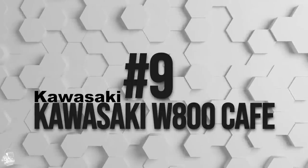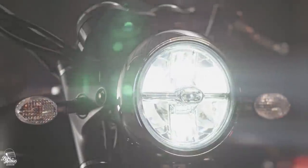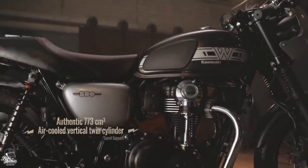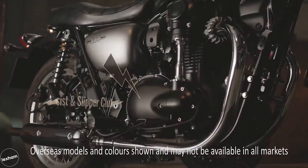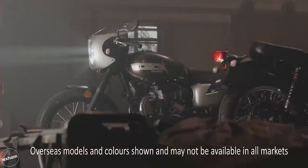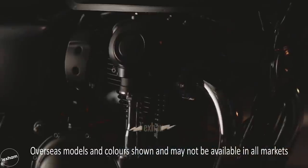Next at number 9 is the Kawasaki W800 Cafe. Brand new for 2019, Kawasaki is paying tribute to their classic 1966 W1 on the W800 Cafe, but there's a few modern twists. The LED headlight is a modern touch to the classic bikini fairing. The analog dash and twin chromed exhaust are classic cafe racer staples as well. Kawasaki are mixing classic with modern here to produce what I think is a great looking bike.